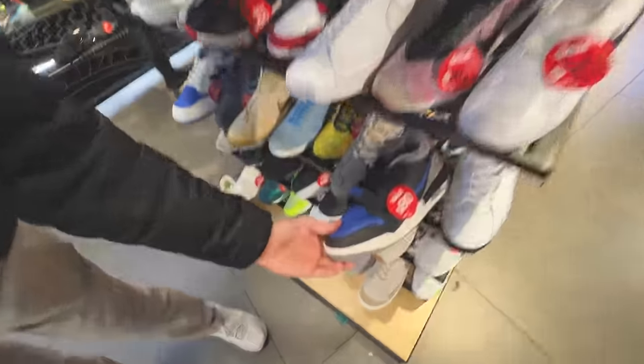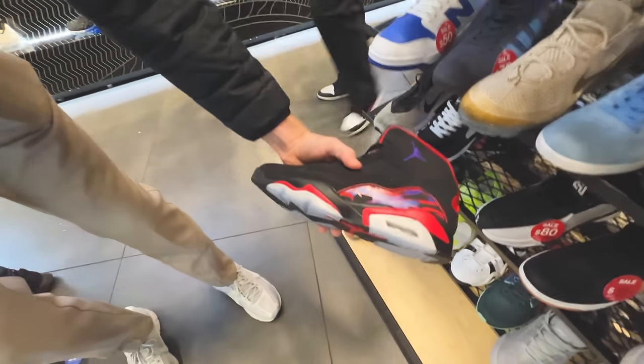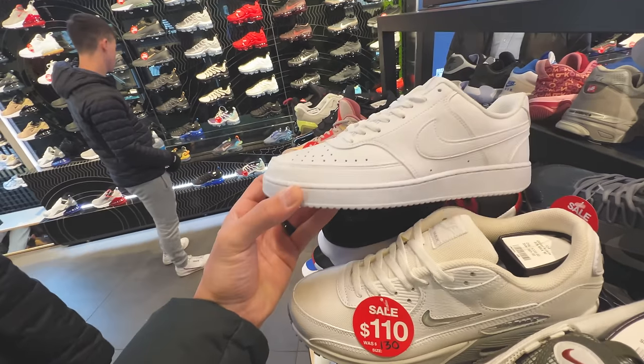Oh, wait, never mind. Damn, and they got the, oh, damn, never mind. But they do got the Cardinal 7s though. That's not bad. They got the Infrared. All white Air Force One. Never mind. We gotta leave this rack. All right, y'all, I ain't gonna lie. This store is pretty fire.